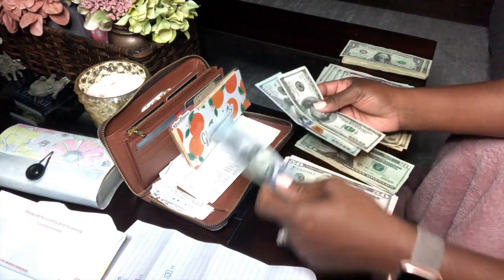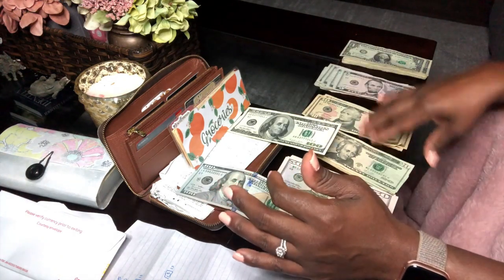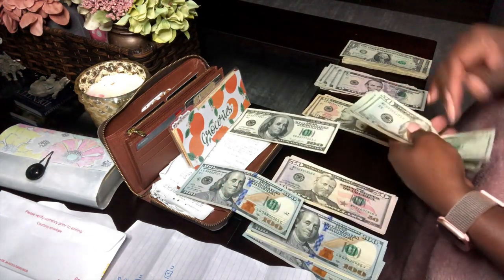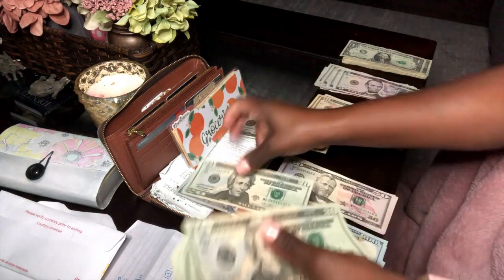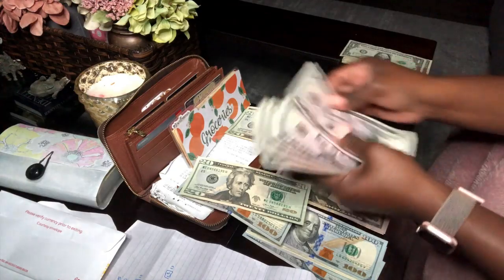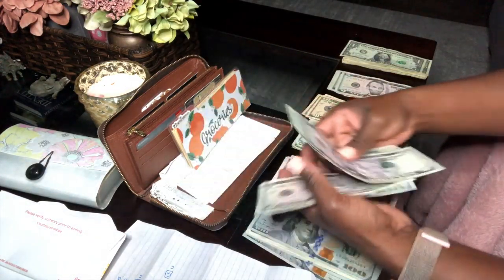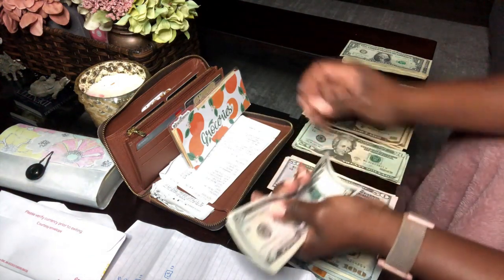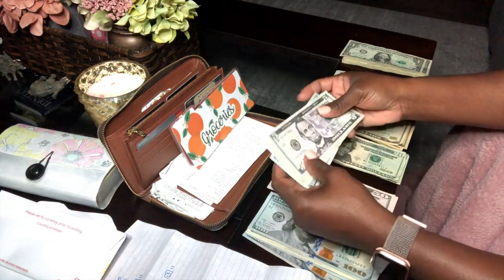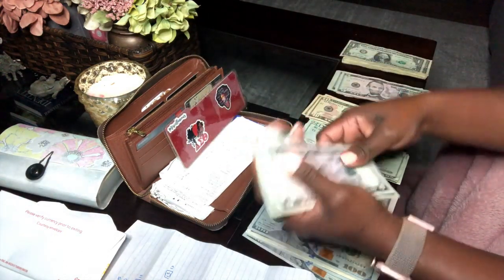So groceries is going to get $250. That is $125 per week, $100 per person for the month, and it comes out to $25 per person for the week. And we make it work. That accounts for stuff for school lunches, and for things that we need to make dinner. From there, we can go ahead and pack our lunch. All right, so this is going to sit right here in the wallet.